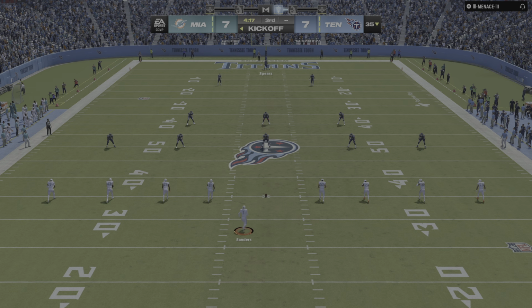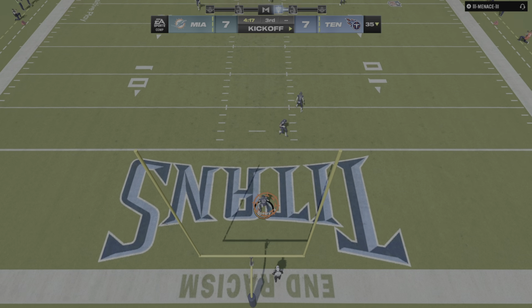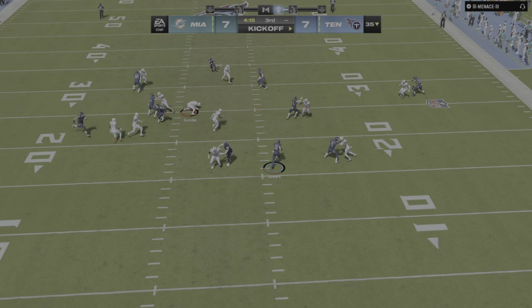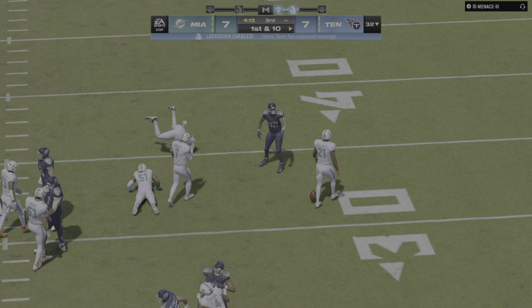So all square here in this third quarter as the kick's away. And this is going to be returned from the middle of the end zone. Oh, a dangerous return man showing it here.